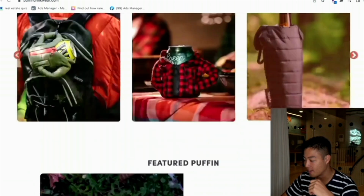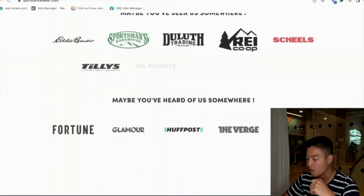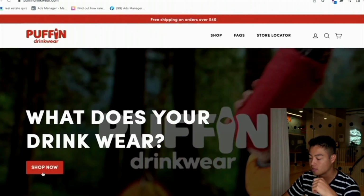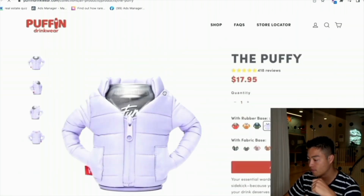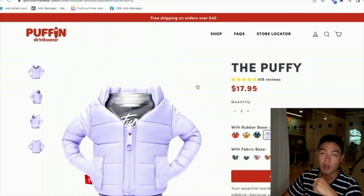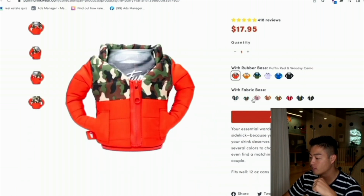Okay, let's go in and scroll down. It's a pretty nicely done website. Let's see what they are selling the product for. So they got tons of different types, different variants, each with its own product page. They're selling it for $17.95, and you can even change between fabric and rubber cases.